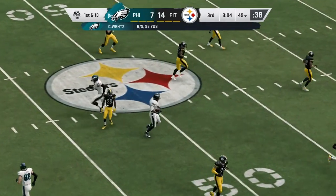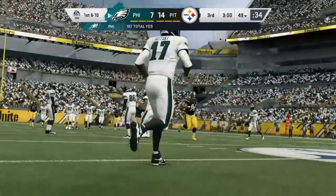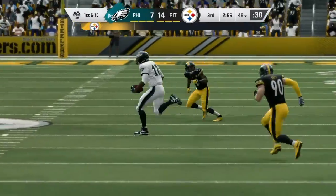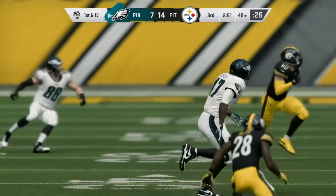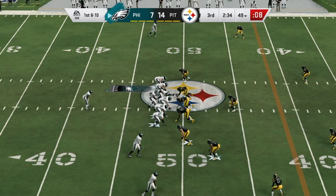Now a man open down the middle of the field. 23 yards on the play. I think it all came together there. In-breaking route, drove it with excellent pace. Money throw right there to move the sticks. So one play, and they're already just shy of midfield.